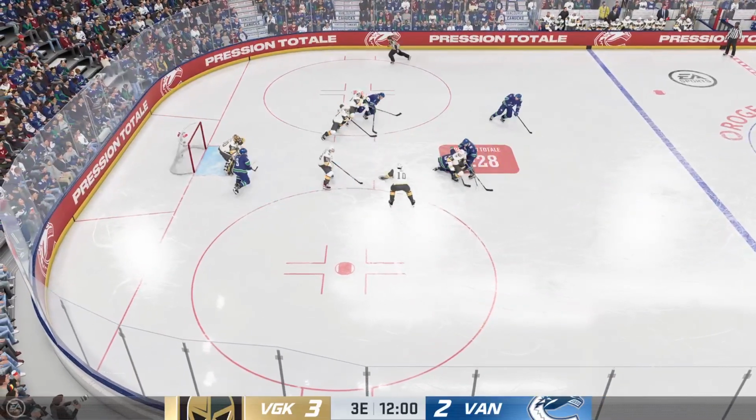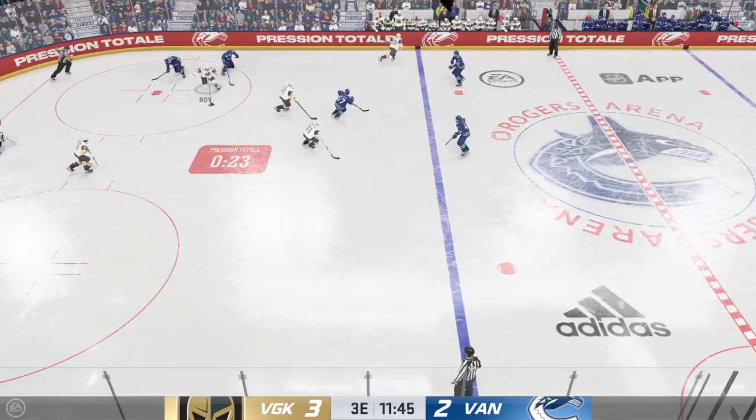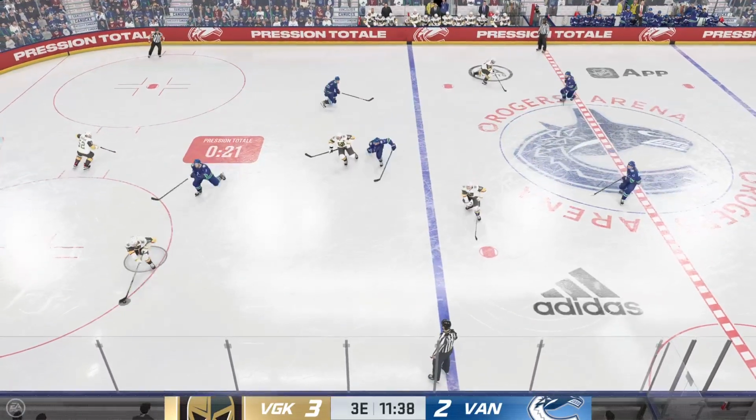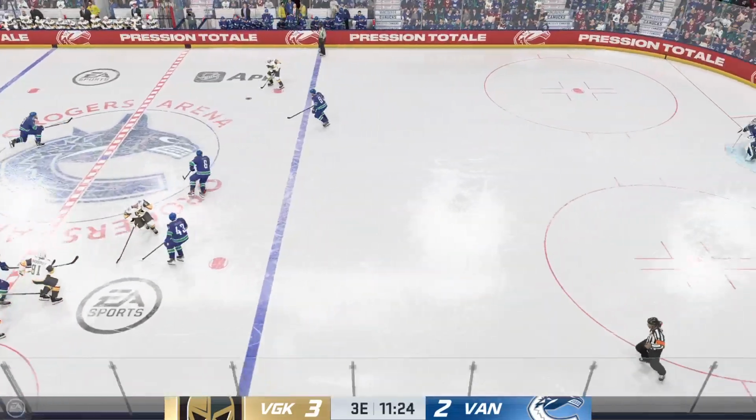He is so dialed in. He's tracking the puck, making save after save. It's about time this team starts working in front of him. The Golden Knights will play from the defensive zone. Taken by Marchessault.